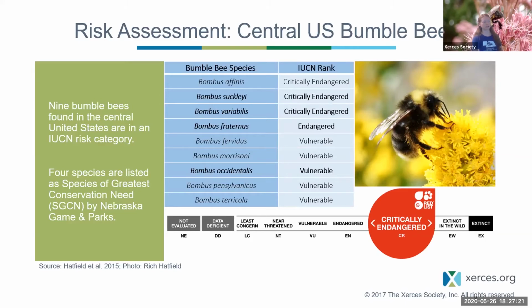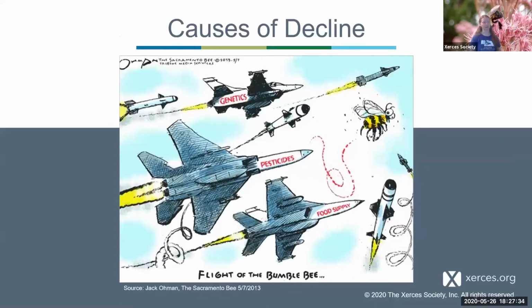So these are all listed as species of greatest conservation need by Nebraska Game and Parks, right? Because we are aware that these are imperiled species and are in need of our help. And when we look at some of the factors that are causing these declines, it's really hard to pinpoint just one thing, right? Because it's actually a myriad of different effects that is causing these declines. It can be from habitat loss, pesticides, genetics, because bumblebees are very susceptible to inbreeding.